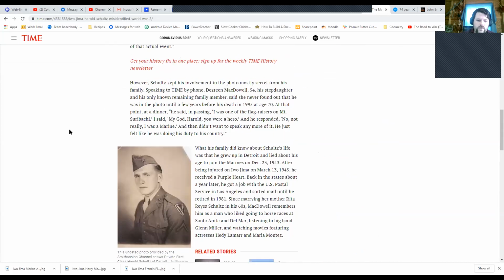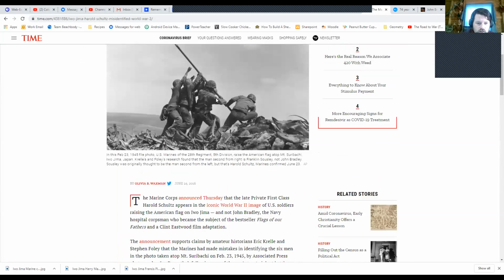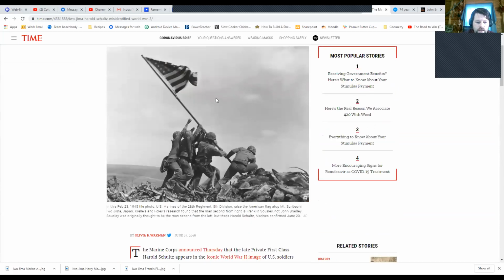So one of the men was actually Harold Schultz. He was from Detroit, and he fought in Iwo Jima. He would come home after the war, and so this article just came out. This is in Time magazine, June 24 of 2016. Turns out that he was actually one of the flag raisers, but he never told anyone. He was not the kind of guy that would seek attention.